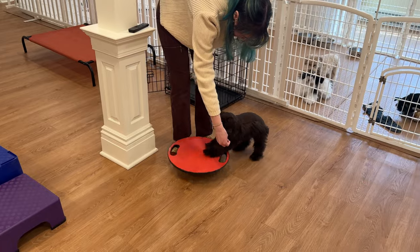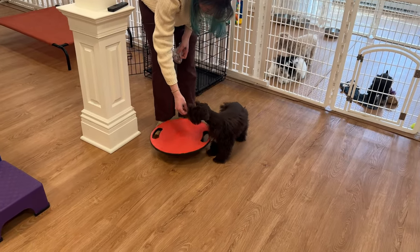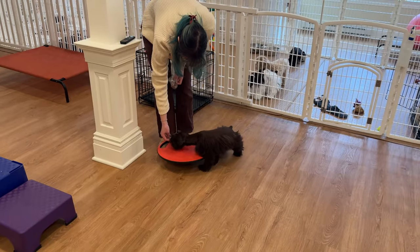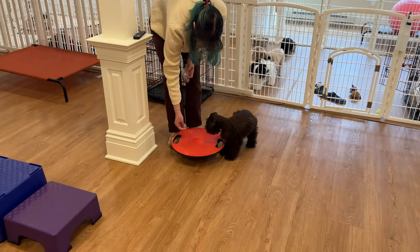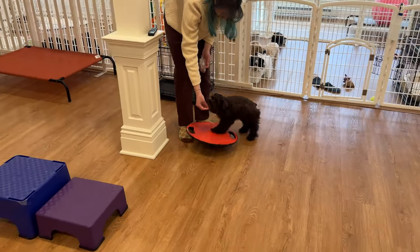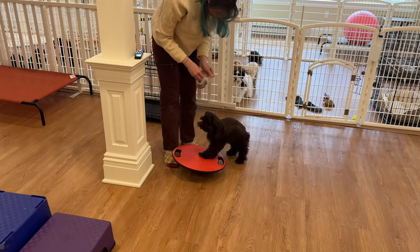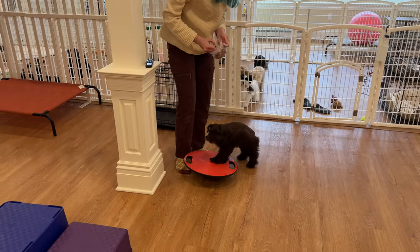So the front paws are moving there and the back paws are not. So he's learning about that feeling. Let's lure him now back, yes, over. Oh, wobble. Good job. Yes, wobble. Okay, so since he's gotten that, we might do that 5 times in a row.